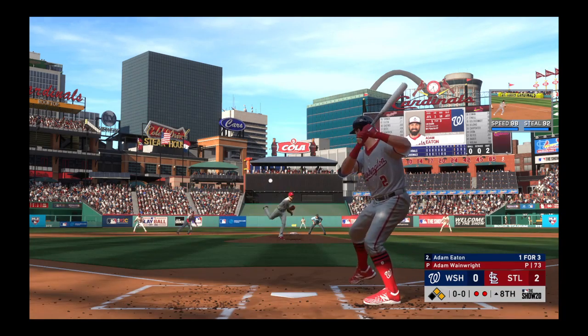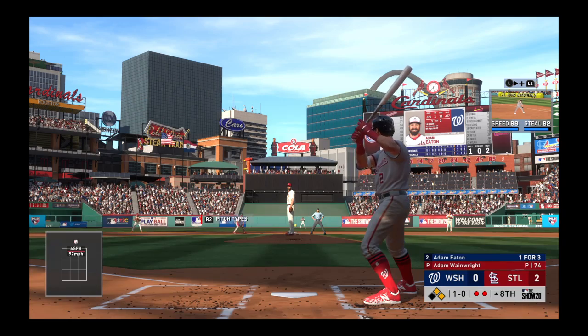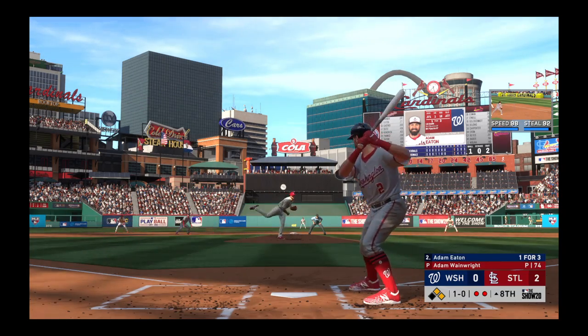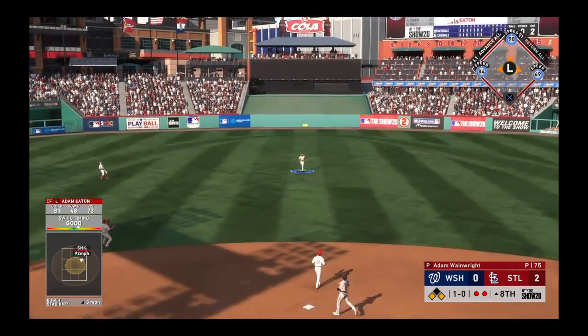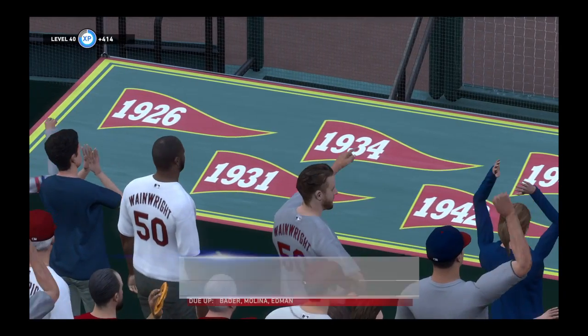Has a look, now the pitch. A ball and no strikes. Boy, the Nationals could use a big hit right here. They really haven't been able to do much all game long. This would be a great time to get something going. Easy fly ball into shallow center field. Center fielder coming on. He gets there to make the catch, and that ends the inning.